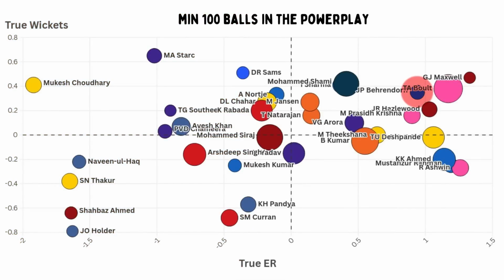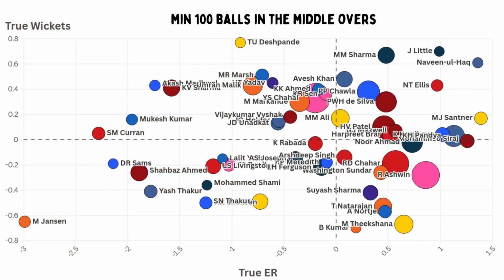We might never see the best of him in the IPL, but this is his last chance. If you're looking for someone just in the middle overs, Chahal is probably your best attacking option, and Ashwin is your best defensive option. Of course, with Ashwin, you also get a little bit of strategy and some batting as well. When it comes to seam bowlers, Siraj and Deshpande have been pretty good.